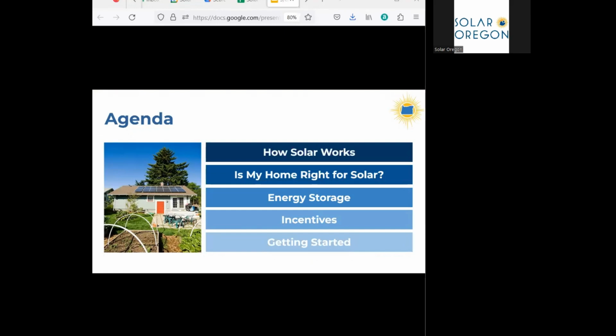Next, we'll take a look at how solar contractors assess your home. We'll see common issues with potential sites that can increase the cost of solar installation or that can prevent you from being able to go solar altogether. We'll then take a tour through the exciting topic of energy storage, and then talk about how a battery can allow you to access your power when the grid goes down.